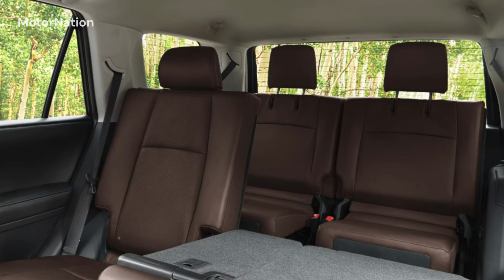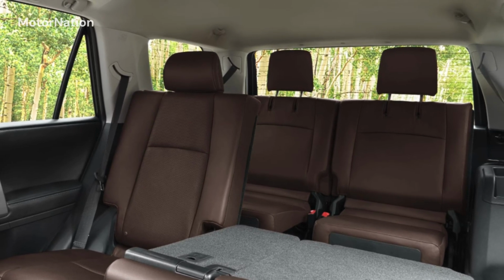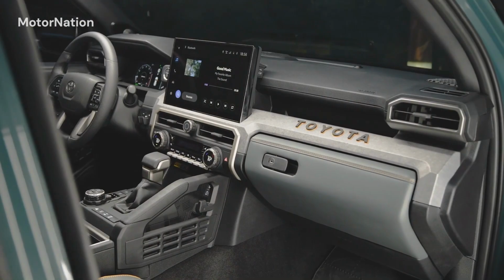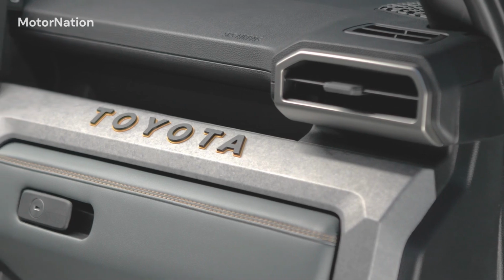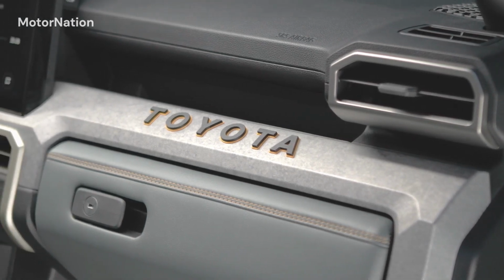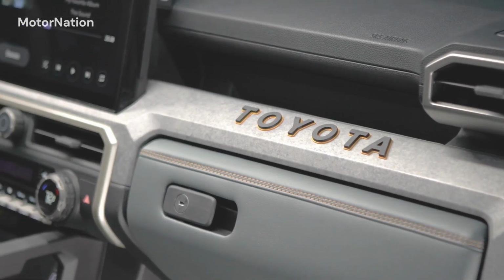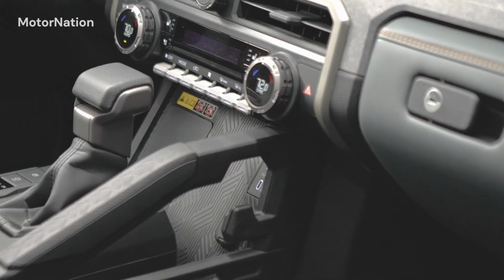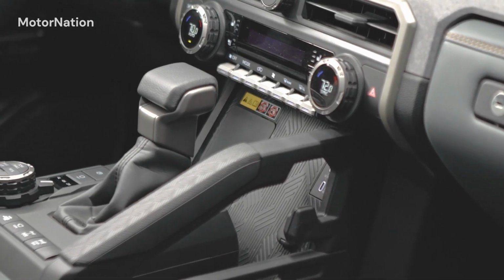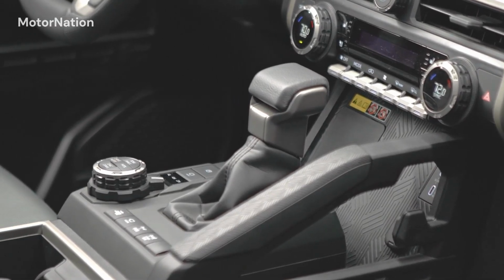Although it'll be a squeeze for adult riders, that third row should come in handy for kids or an occasional tag-along passenger. Like before, the 4Runner can be turned into a pseudo-convertible by rolling down all 4 windows, dropping the power-operated rear window, and sliding open the optional sunroof. It's not as open-air as a Wrangler or a Ford Bronco with their roofs removed, but it's a close approximation that lets occupants enjoy nature while traversing trails.